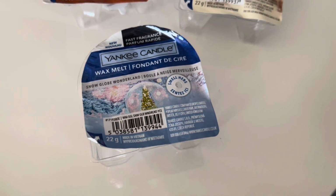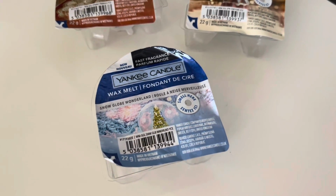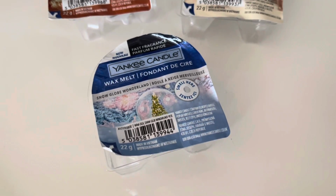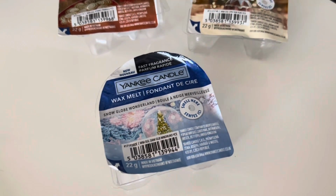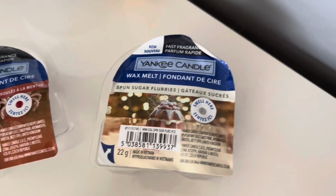It was definitely better than the Winter Night Stars. I'm not too sure if I'd say it was better than Snowflake Kisses though, because I did like that, but I'll do my order of which one's best to worst at the end. So then we've got Spun Sugar Flurries.